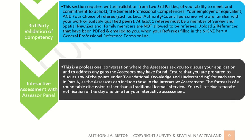And finally, there is an interactive assessment with an assessor panel. Just want to point out that there are 3 assessors involved in assessing your application. Assessor 1 and Assessor 2 assess your entire written application, and then they also attend the interactive assessment and are part of the assessor panel that speaks to you. Assessor 3 simply joins the assessment process as part of the assessor panel.